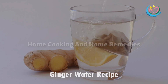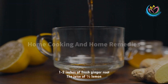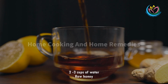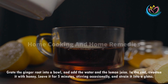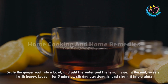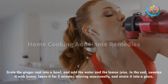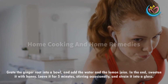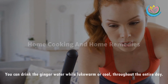Ginger water recipe. Ingredients: 1 to 2 inches of fresh ginger root, the juice of half a lemon, 2 to 3 cups of water, raw honey optional. Instructions: grate the ginger root into a bowl and add the water and the lemon juice in the end. Sweeten it with honey. Leave it for 5 minutes, stirring occasionally, and strain it into a glass. You can drink the ginger water lukewarm or cool throughout the entire day.